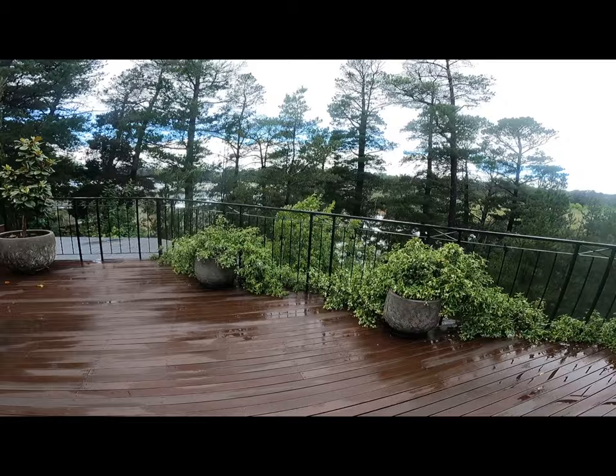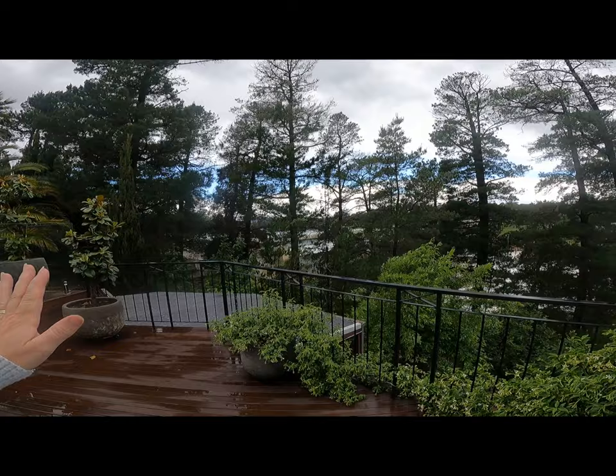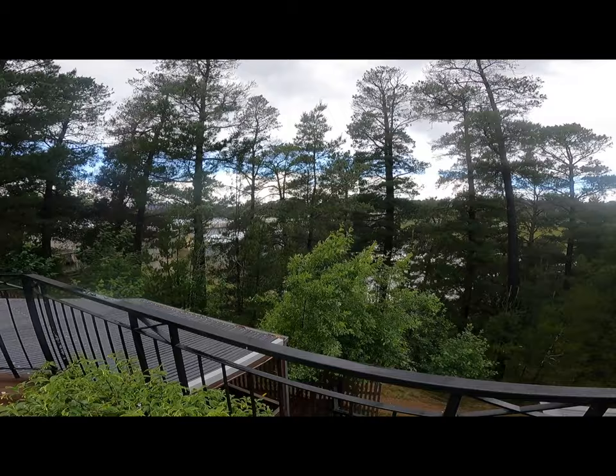It was wet, windy, and cold. That noise you can hear is the dam, because we've had so much rain, it's overflowing. I assume it wouldn't normally be this noisy. Beautiful big bed, but a bit wet.